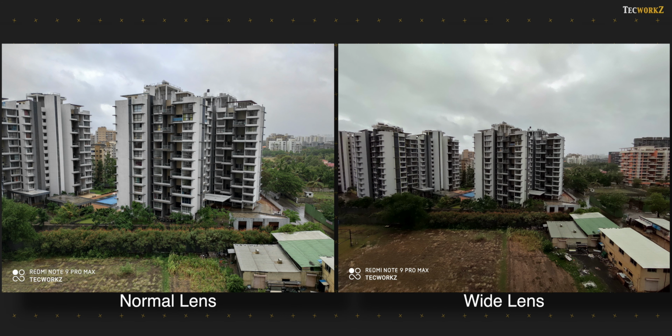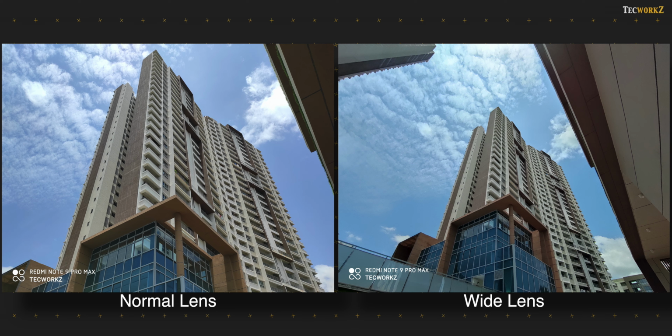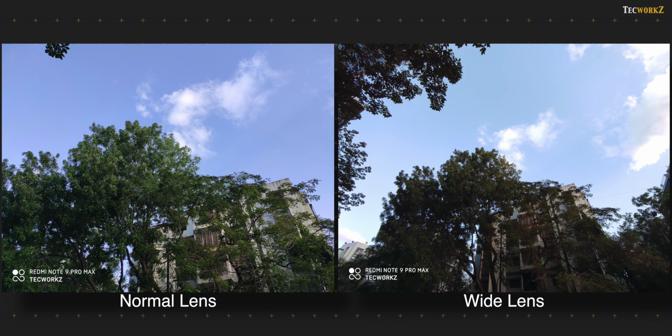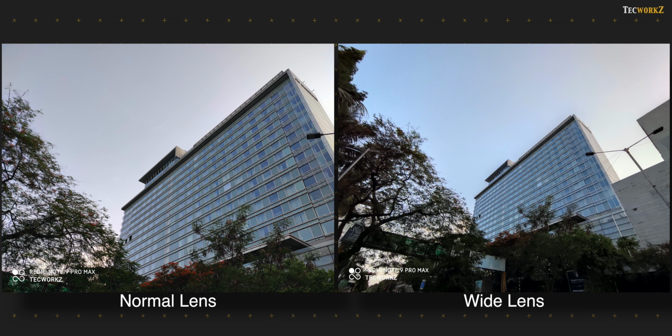The wide lens lets you get so much more of the scene in the shot compared to the normal lens. It gives you a whole different perspective of the scene. This camera doesn't capture as many details as the primary camera, and you can even see a fair bit of distortion towards the edges. This is actually true for the wide lenses on most cameras. While that might be the case, I am still glad to have this lens on the Note 9 Pro Max.